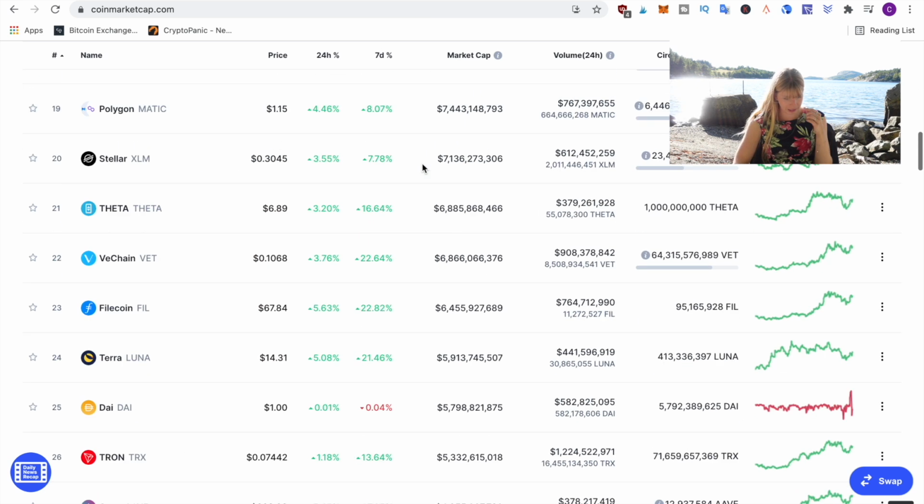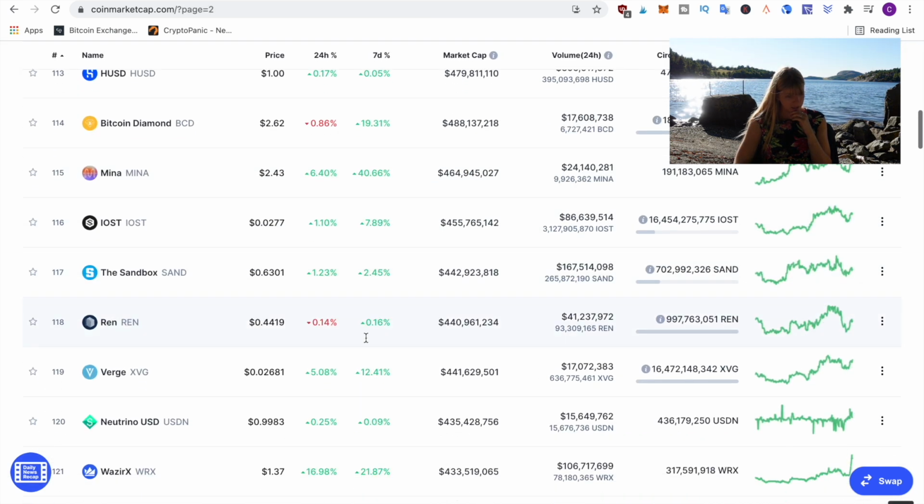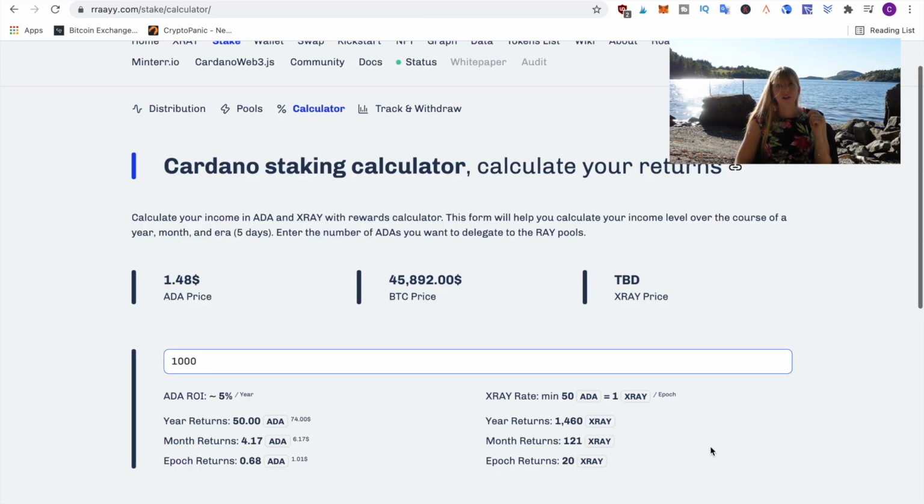So we can go down here. So that wouldn't even be in the top 100. That would be somewhere down here at like 120. If that was the case, then 1 Ray token would be worth $1. As we've seen earlier, with 1000 Cardano tokens, you would receive 1460 Ray token extra per year. So if that's worth $1, and that is, in my opinion, relatively realistic, that's another $1,500 extra on top of your Cardano rewards. I think that's a pretty cool solution, pretty cool airdrop.